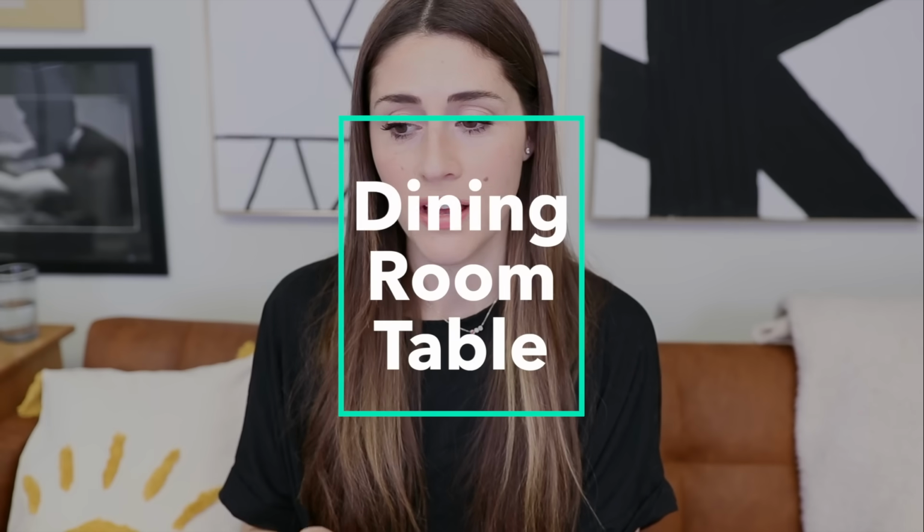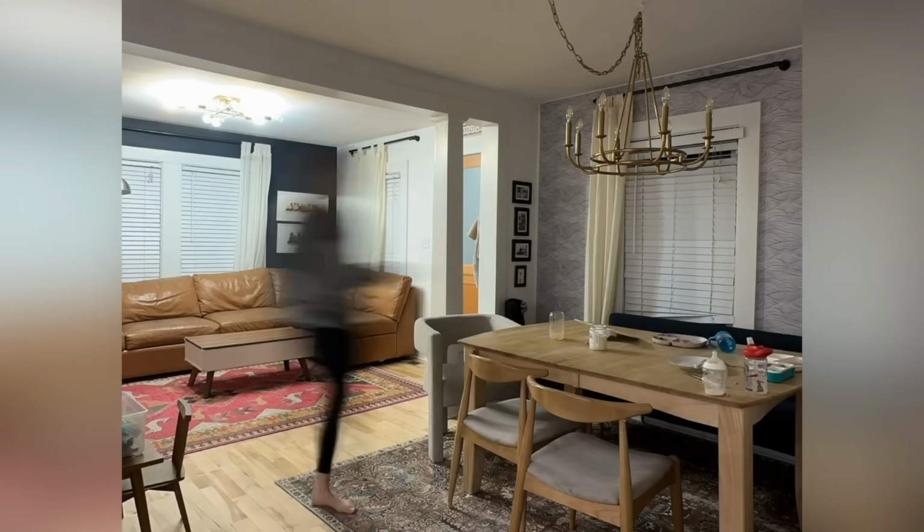The dining room table. And if you're like, what do you mean the dining room table? Don't pretend like your dining room table hasn't ever accumulated stuff that it doesn't need to accumulate.